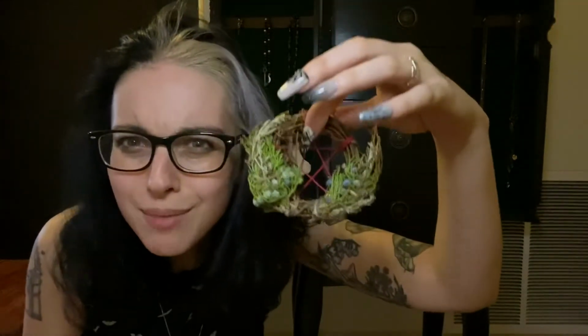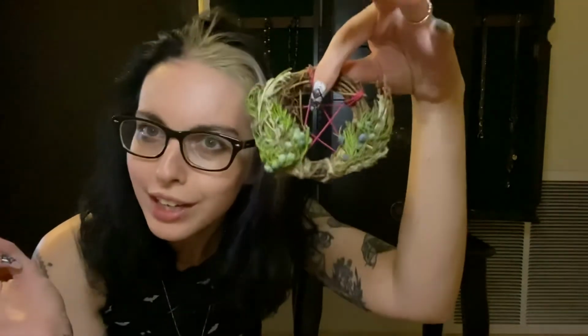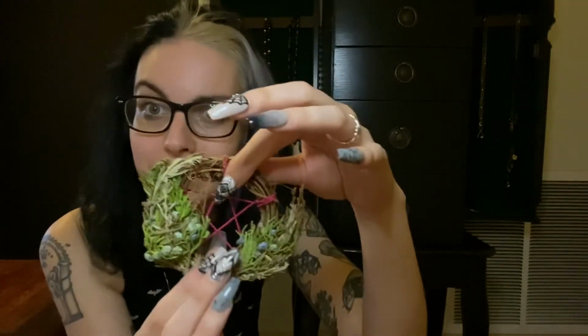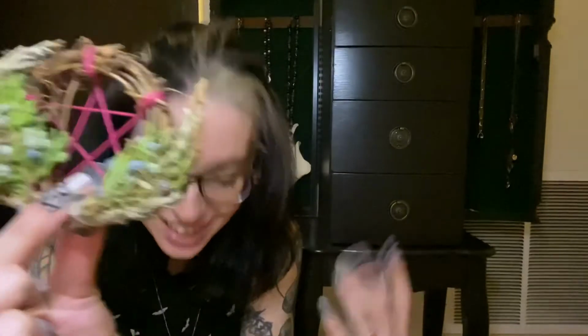Okay, she's free. Oh, isn't that amazing? Just in time for Yule. As a hearth witch, I freaking love this. This is definitely going in my sacred space somewhere. I'm not 100% sure where yet. I just got a huge armoire that I need to put stuff into, so I'm thinking maybe on the wall above it. It has a nice little pentacle in it. I love it. This is really, really cool. Thank you so much.